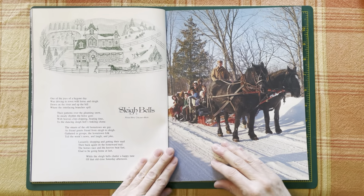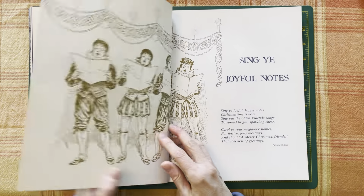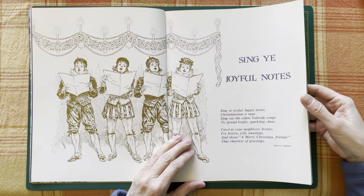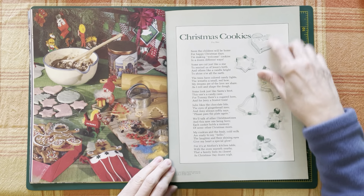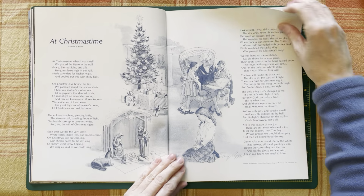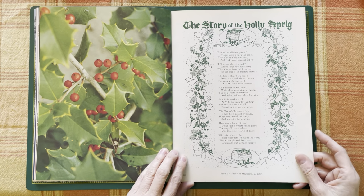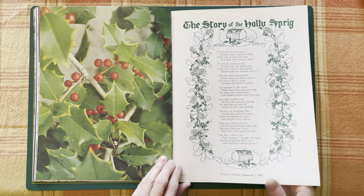Use them as pages as well, be able to cut out some of the poetry and the words. This would be a fun one to watercolor and insert. Christmas cookies, no recipes though. Sad. I'm just gonna, ooh, that's a pretty one. The Story of the Holly Sprig from St. Nicholas Magazine, copyright 1907.